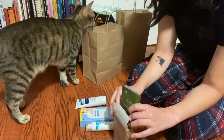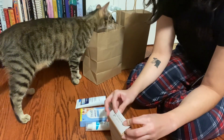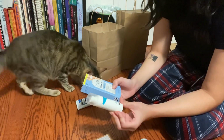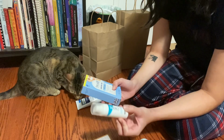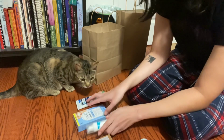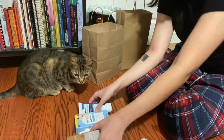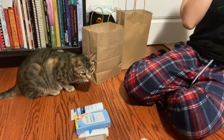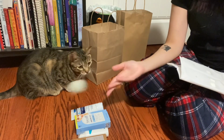And then I got into a rabbit hole of searching stuff up, and I got these two things for blackheads as well. This is the retinol serum and then other pore strips that are like the paper ones. So we'll see. And then, so yeah, I got these.